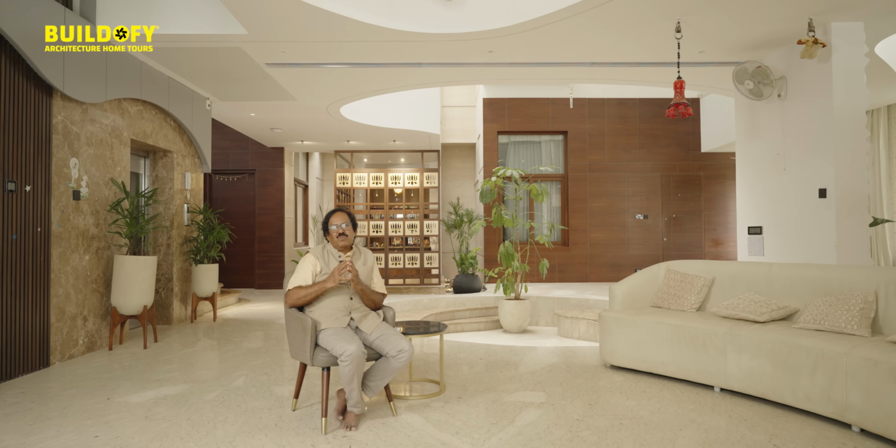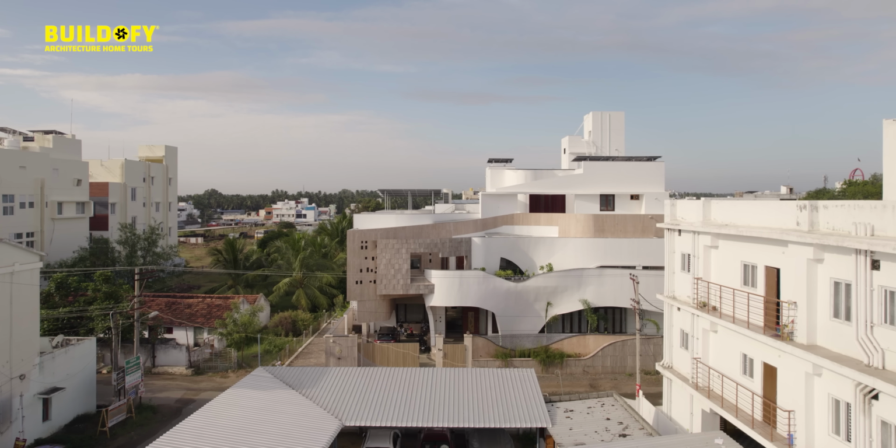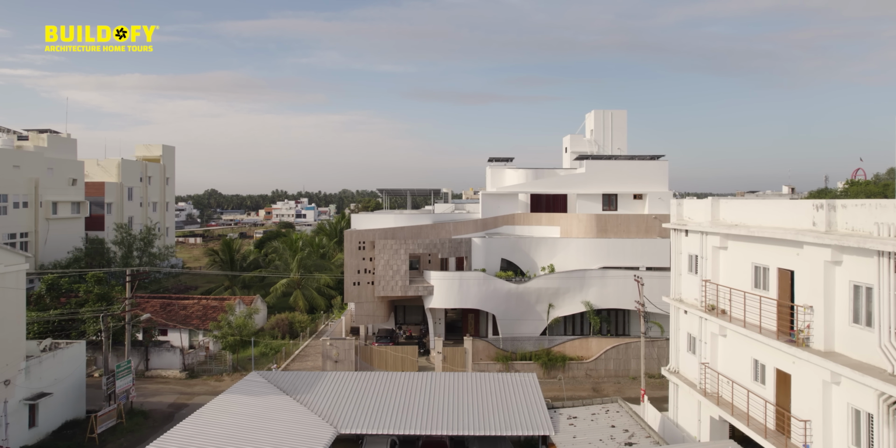But there are very few homes which have blurred the boundaries and which have become a unique sculpture. I would say this house epitomizes most of our beliefs.